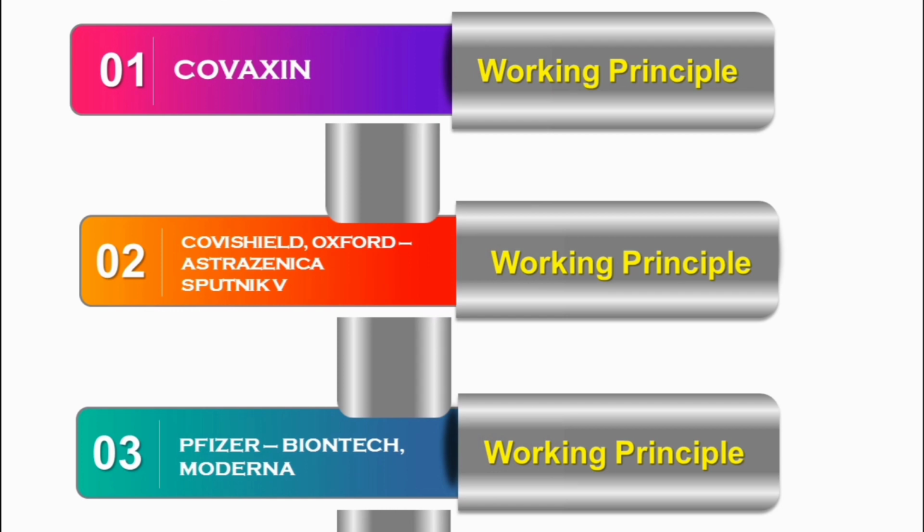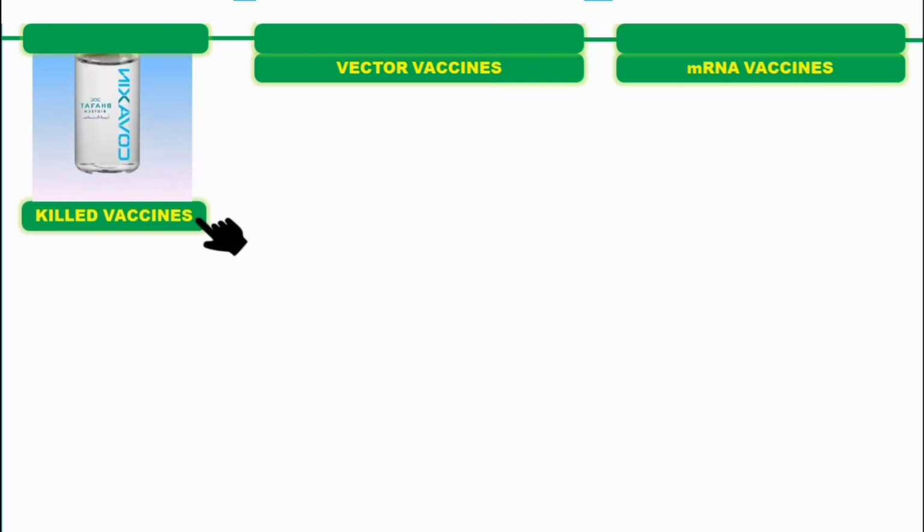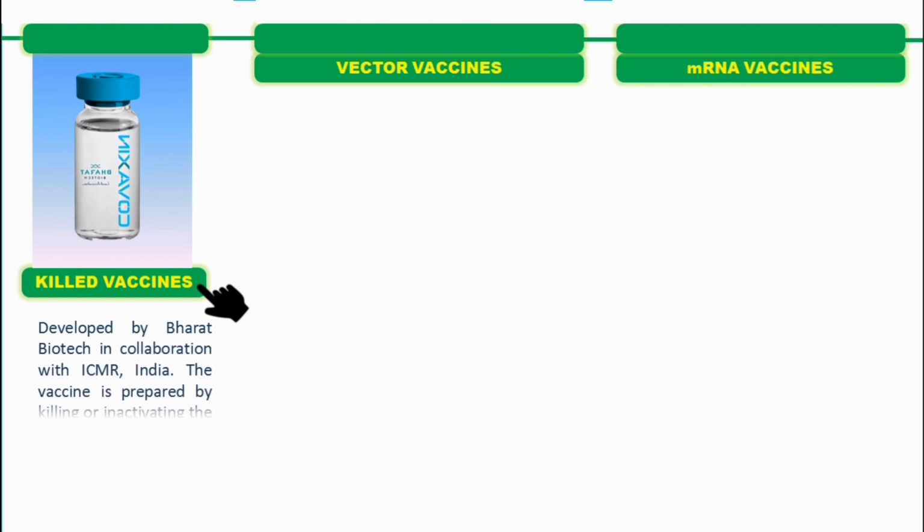In my last video I have explained different types of vaccines with examples. So now my question is, do you know the example of killed vaccines which prevent Covid-19? The killed vaccine which prevents Covid-19 is Covaxin, which is developed by Bharat Biotech in collaboration with ICMR in India. The vaccine is prepared by killing or inactivating the virus.